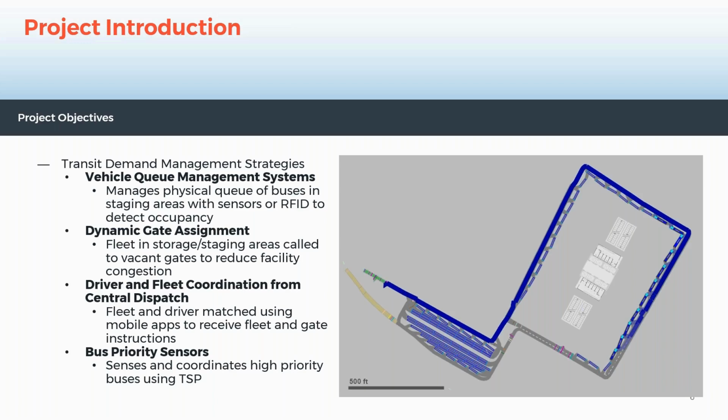So that was something where we wanted to incorporate a dynamic piece to the gate assignment, so that when a gate is vacant, we would want to release vehicles from the staging area and allow for some ITS for some dynamic reaction to what's happening at the gates. The third item is driver and fleet coordination. Again, if there's a vehicle that needs to get to a certain gate and the frontmost vehicle, the track leader, is not assigned to anything, then a driver from a vehicle or a fleet behind the track leader would potentially move to the track leader position and get released from the front of the track from the storage and staging area.